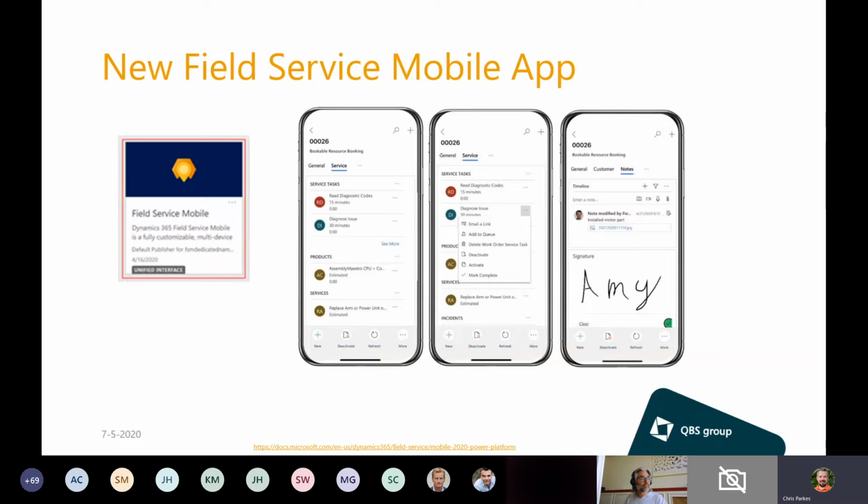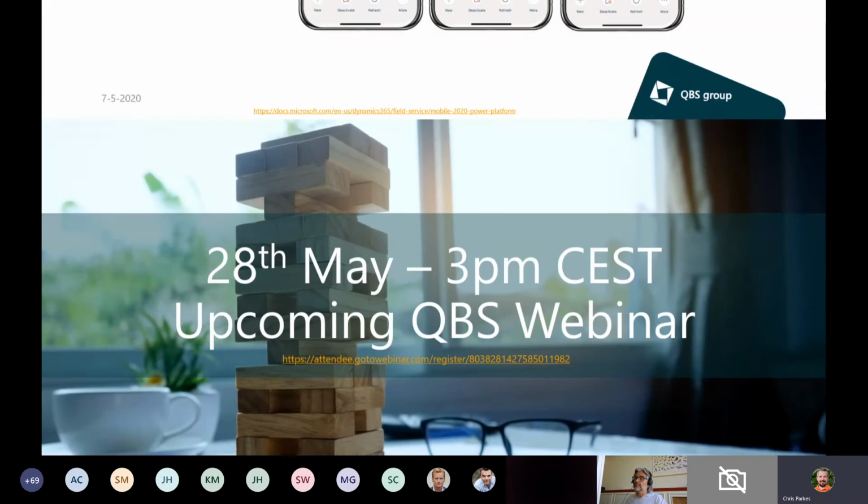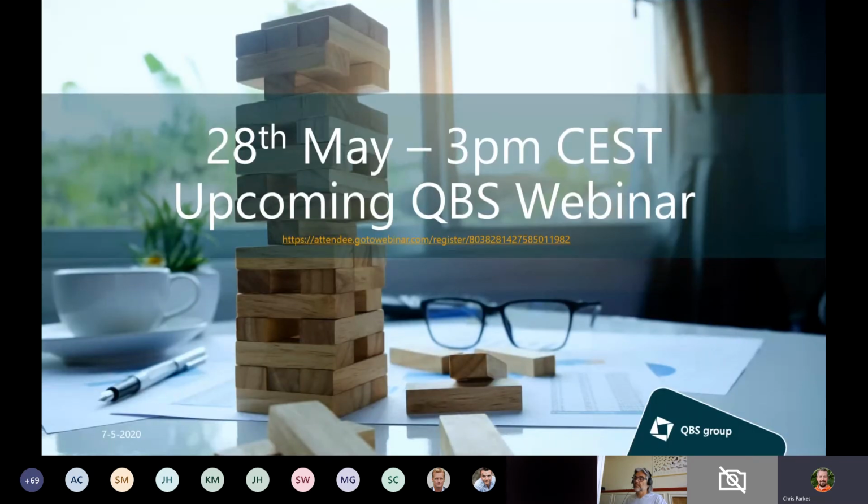I think, seeing the Business Applications Summit yesterday and looking at all of the things that were in there, it was very, very clear to me that the conversations were about Power Platform, Power Apps, Power Automate, Power BI, to Power Everything.